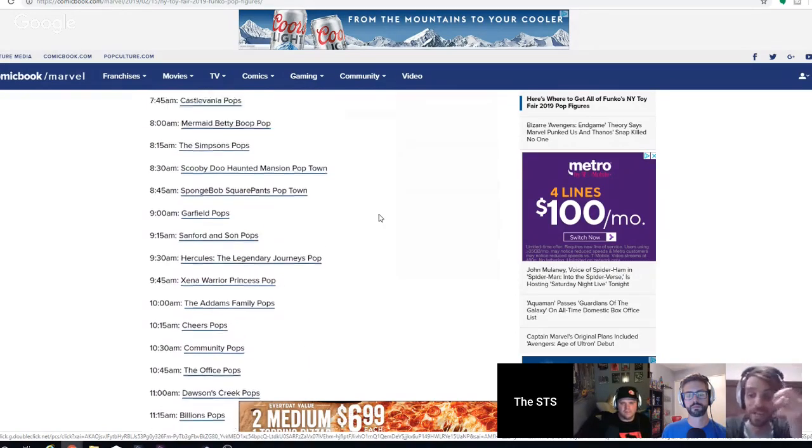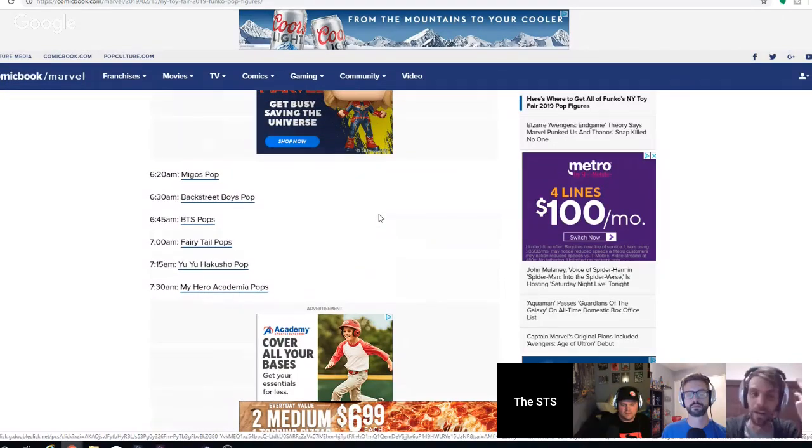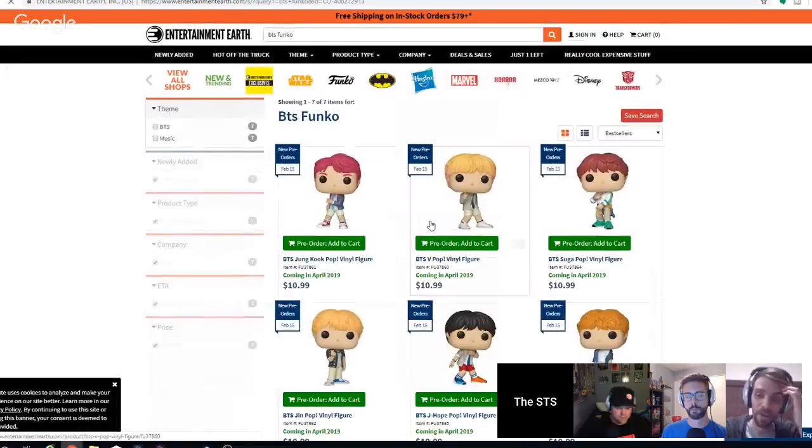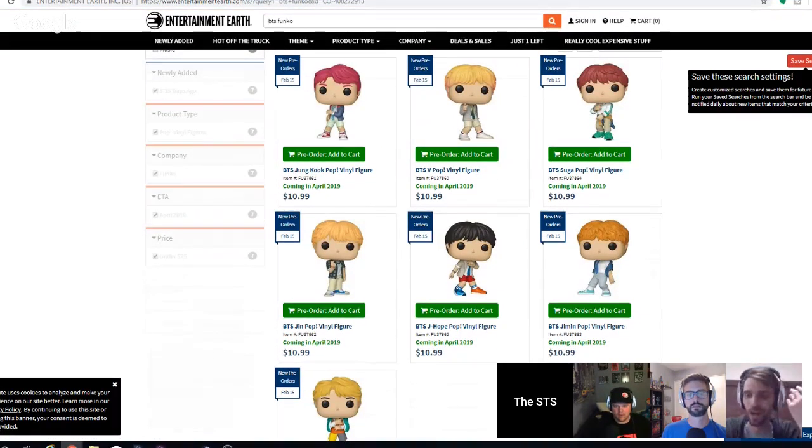Plus con stuff, right? Any of these lines could have an SDCC exclusive or New York Comic Con or any of that too. So there's still plenty of opportunities for a Bloody Shark or a glow-in-the-dark BTS. Who knows? Yeah, or a shark with Quint in his mouth.